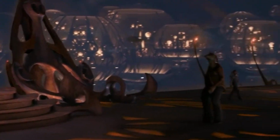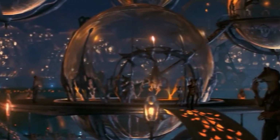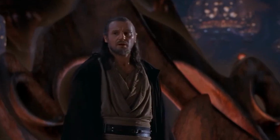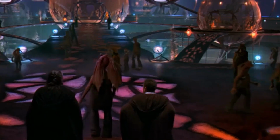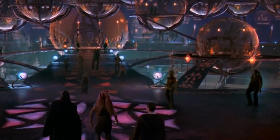It hosted about 1 million Gungans, and the city was also home to their own political system separate from the Naboo royalty, and the city was actually constructed underwater to avoid contact with their neighbors living on the surface. And unlike the elegant structures of Mon Cala, the Gungan City takes inspiration from fish eggs.